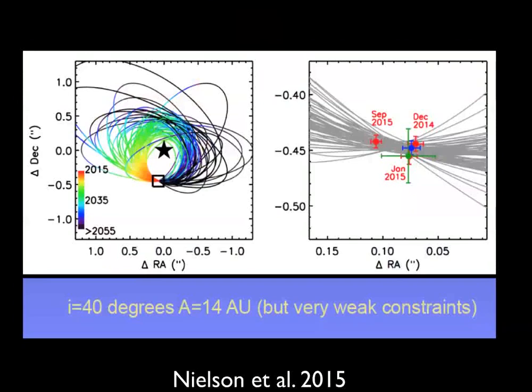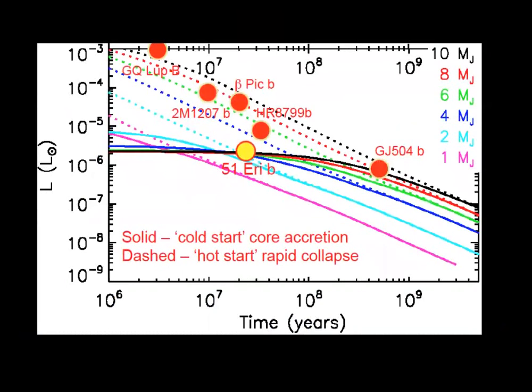So I can skip that. We're starting fitting the orbits. That's a two-year-old paper, but we see it moving around the star, again at a 40-ish degree inclination, but it's very well constrained. An interesting thing, so this is again a cooling track.